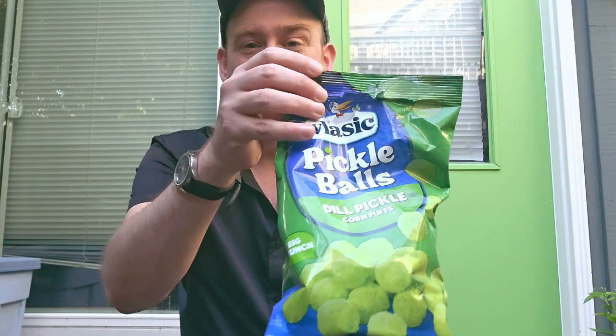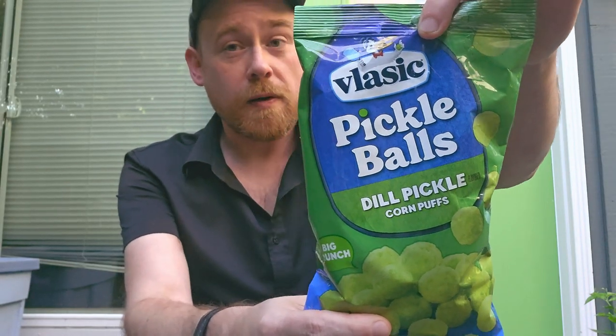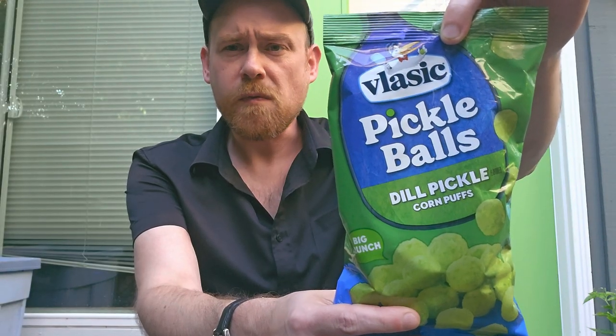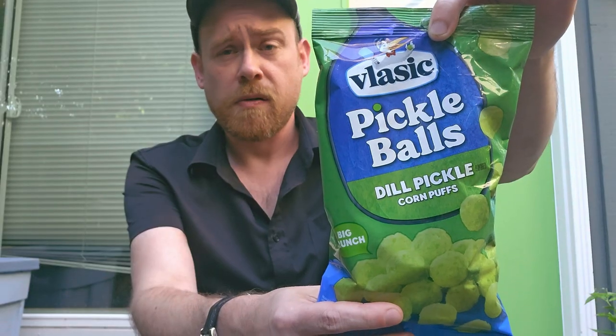I do not anticipate that these are going to be on shelves for very long. And it's no surprise that they appeared to have been hidden at the local 7-Eleven. This is a weird experiment. It doesn't work. It doesn't work.